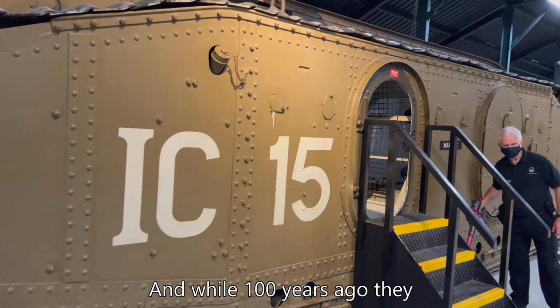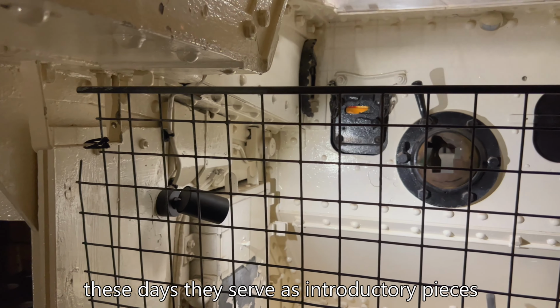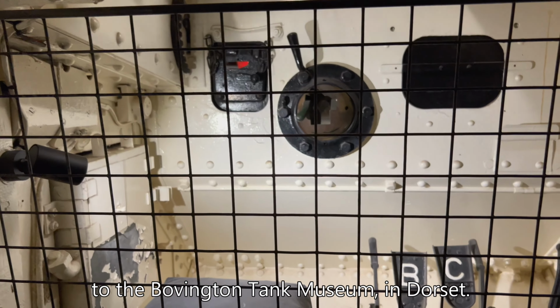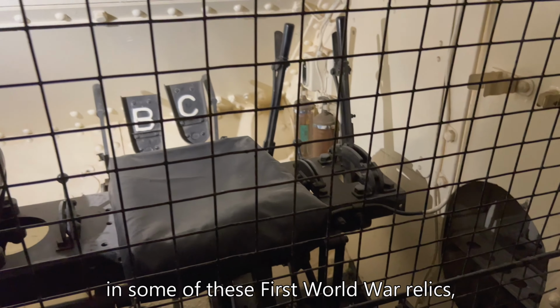And while 100 years ago they might have been the future of warfare, these days they serve as introductory pieces to the Bovington Tank Museum in Dorset. You also have the opportunity to climb in some of these First World War relics.